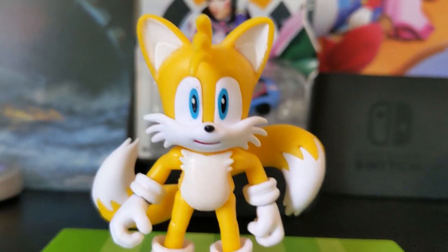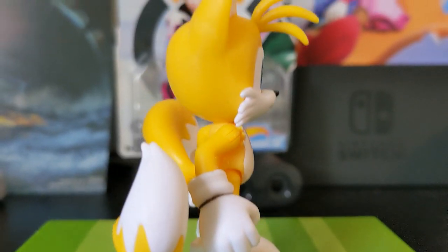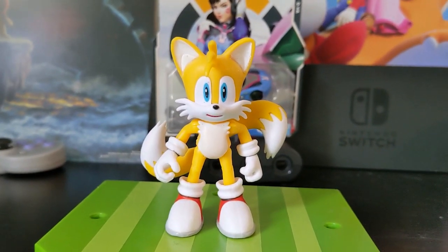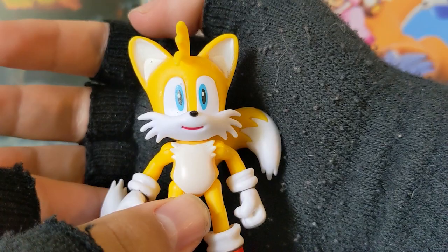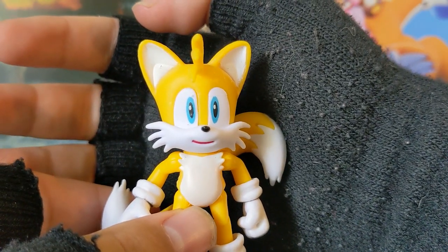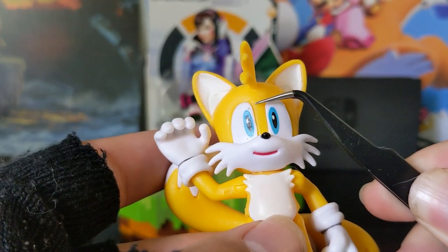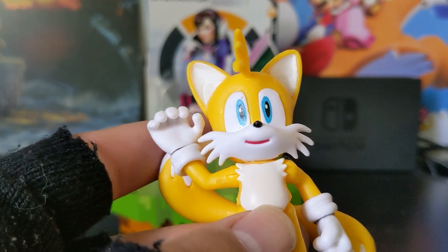The painting and sculpting on this figure is really good. The main body is just the standard Jakks figure, so of course it's gonna be good. I just have minor quality control errors, mainly on Tails' face. There's just a lot of weird gunk and paint chips on my figure. The eyes mainly have it the worst, and there is a little paint chipping in his ears.